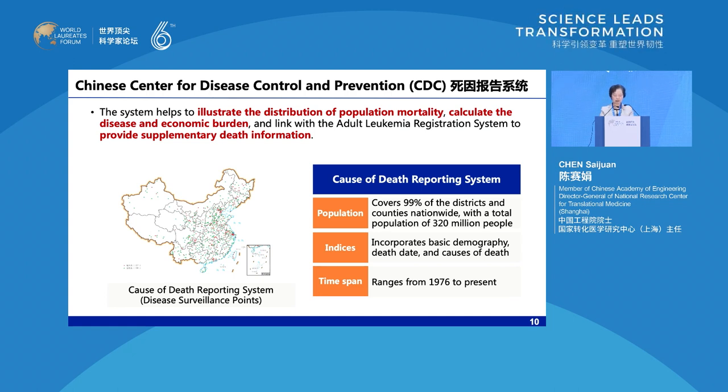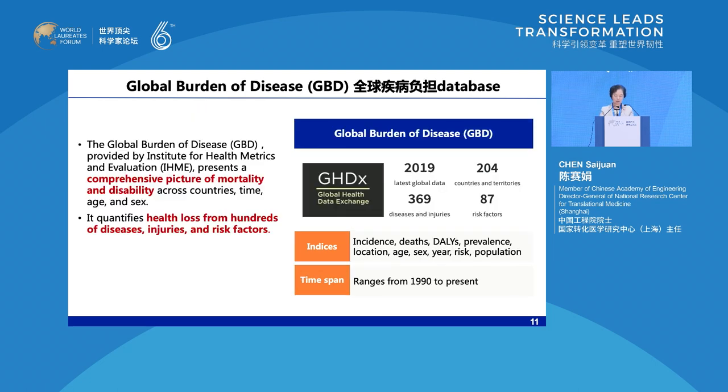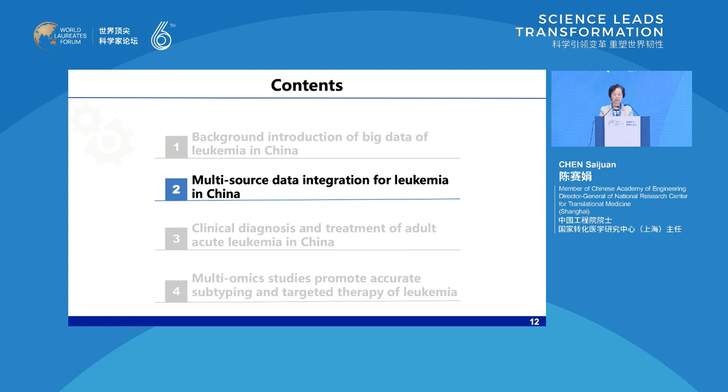Cost of death reporting system from CDC covers 99% of the districts and the countries nationwide, with a total population of 320 million people. We also refer to the Global Burden of Disease database using the data of the year 2019, 204 countries and territories. The second, I would like to talk about the multi-source data integration of leukemia in China.